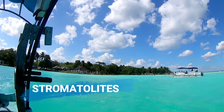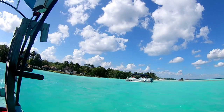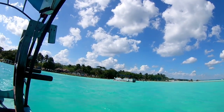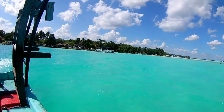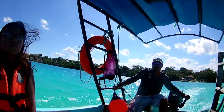Another of the main attractions here are the stromatolites, which are some sort of rocks that are living creatures. They are the oldest creatures known on Earth. So this is very important because they promote the health of this lake.